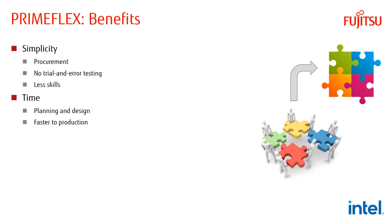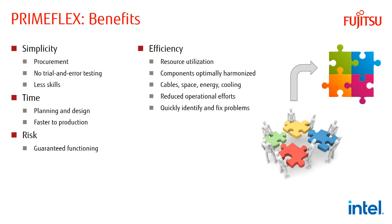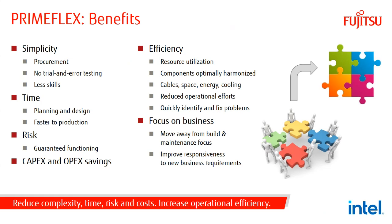You will experience less trouble through trial and error testing because the compatibility of all components is absolutely guaranteed. And apart from this, you will need less time for planning and deployment. And deployment will be tremendously accelerated, which shortens the time to production and, above all, the time to value. At the same time, risk is minimized and the skill sets required in your IT department will be less demanding. And moreover, an integrated system represents a perfect foundation for efficient operations and reduced maintenance efforts. All these aspects help reduce cost, both CapEx and OpEx.